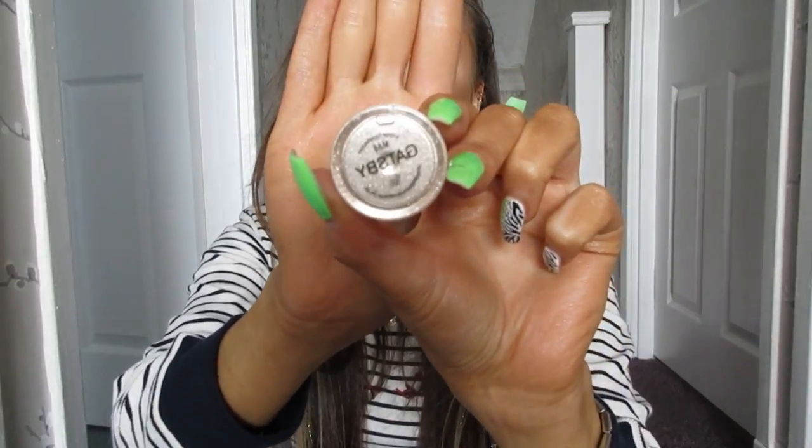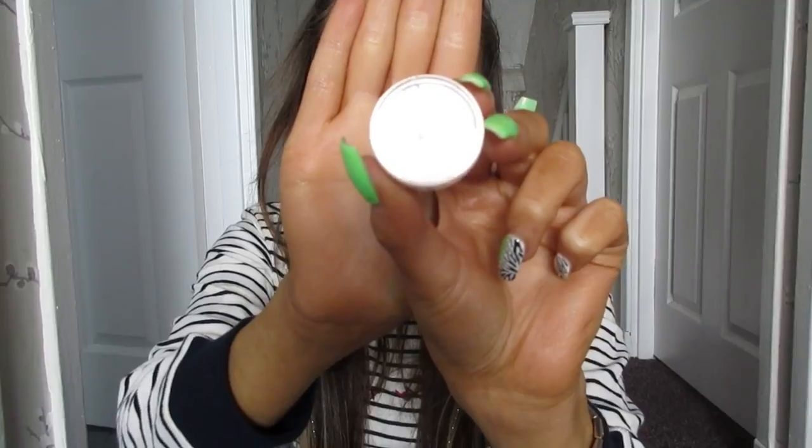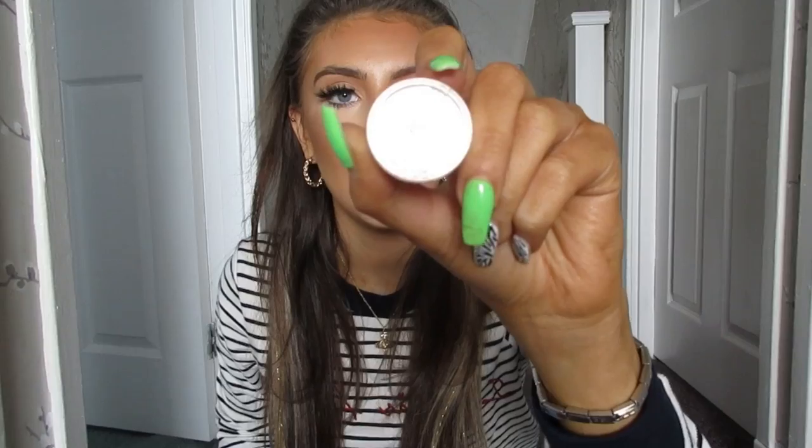I got four new pigments as well. Can't go into Peaches and Cream and not buy pigments. It's impossible. So the first one is Gatsby. It's basically just a very shimmery, metallic, goldy silver. I did talk about the shade Disco that I've got. This is basically just that. The Disco shade is pure silver. This is just the gold version of it. Amazing.